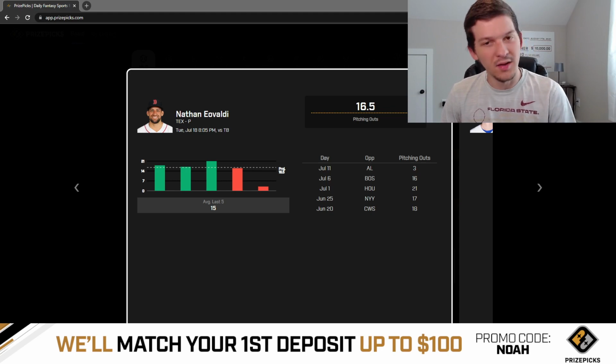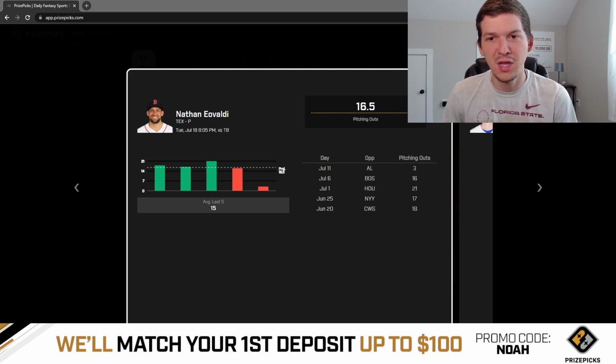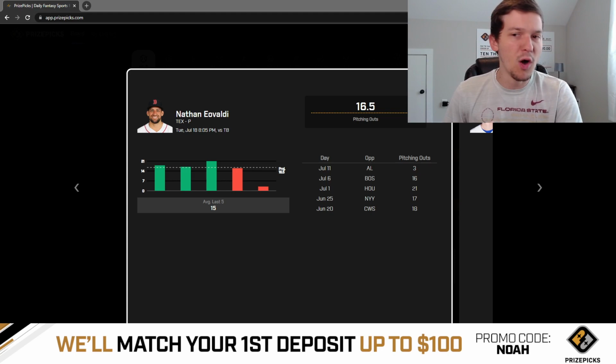So, again, large majority of his starts this season, Eovaldi has been able to go past 5 innings. As long as he can keep his pitch count in check, he should have a very good chance of pitching at least into the 6th inning here. Eovaldi is a pitcher with really good control. He gets a lot of ground balls, and that's what you're looking for when you're looking at pitching outs. When you're taking an over for pitching outs, you want pitchers that have good control, that can throw strikes.